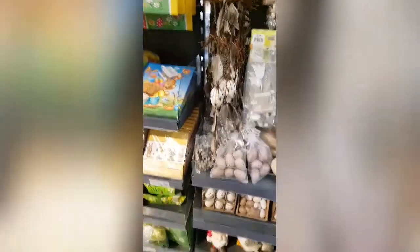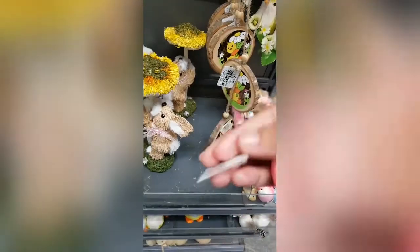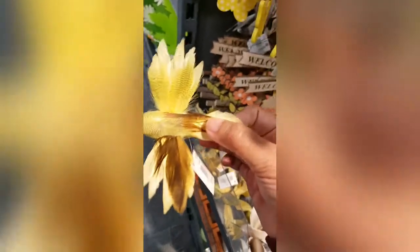More stuff for Easter. Eggs. Still thinking if I should buy her that. Hummingbirds. These are nice. Yeah, I should buy her that. Would it get damaged?